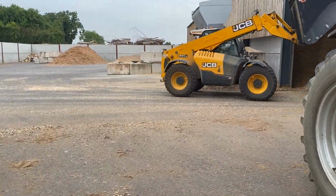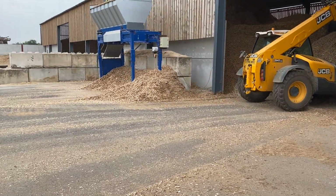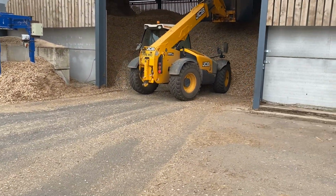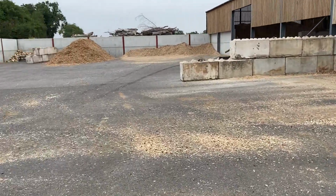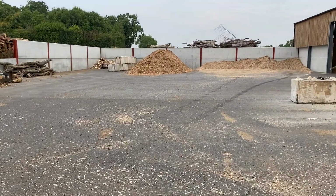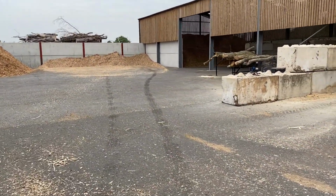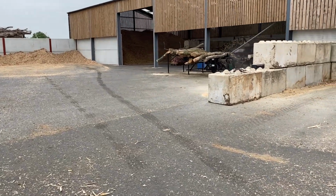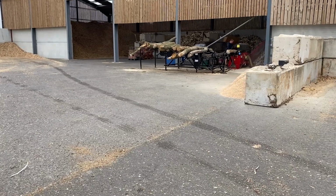Same time as we've got that going on, we've got wood chip being graded out through the wood tech grader and being loaded up into the shed. We've got that whole tree from yesterday, and we've got Dennis storing up logs on the log bench because we keep getting the orders coming in for that.